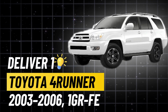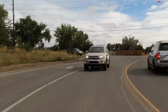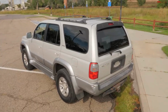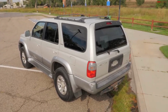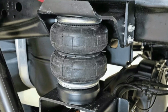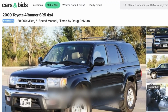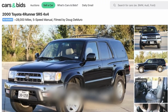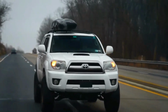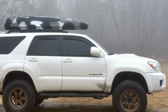Number 1. The Toyota 4Runner, 2003 to 2006, with the 1GR-FE 4.0-liter V6. This is the one mechanics buy for themselves. We established that last video, and the data hasn't changed. Body on frame, no turbocharger, no CVT, no air suspension. A naturally aspirated V6 that Toyota carried forward for nearly 2 decades because there was no engineering reason to replace it. Documented examples past 300,000 miles. Common, past 350,000, not unusual. On past 400,000, they exist and the owners are not surprised.